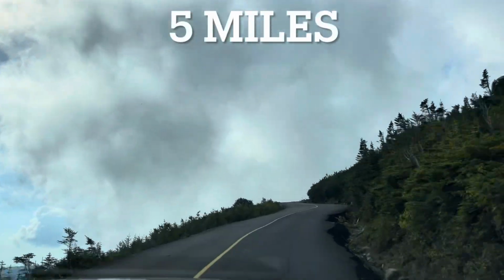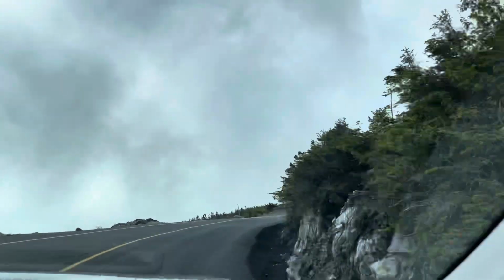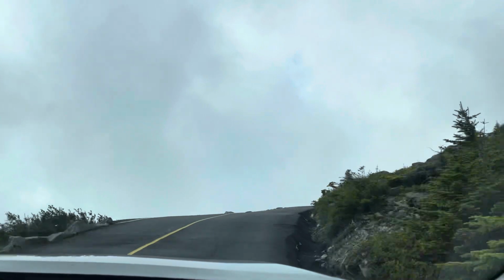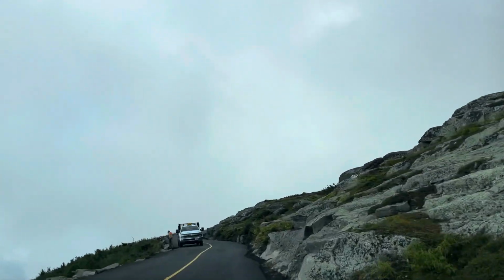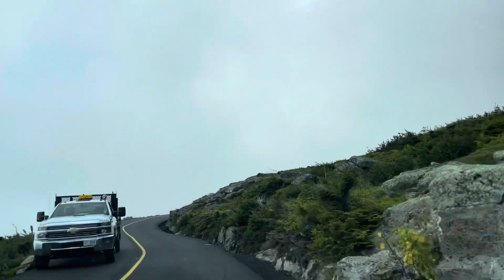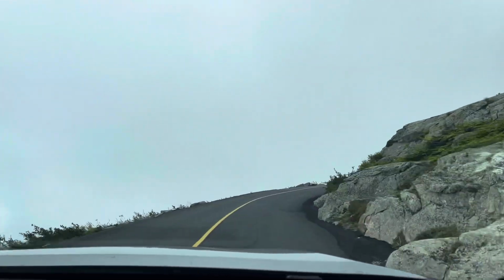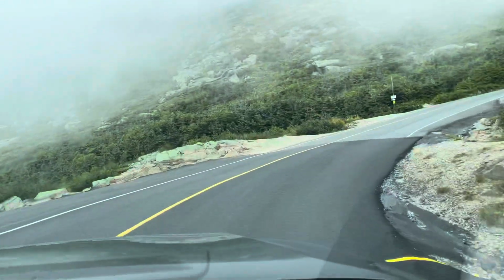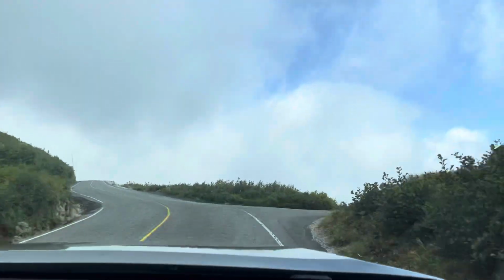The 5 miles and it's so beautiful from here. You can see the clouds. We are above the clouds now, and if you notice, you could see the clouds passing by. It's actually from inside our car as we have kept the windows open. It's such a beautiful experience as you can touch the clouds.